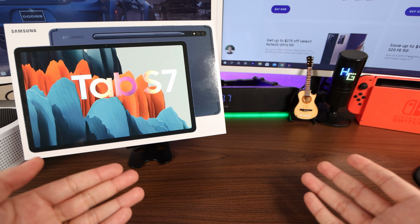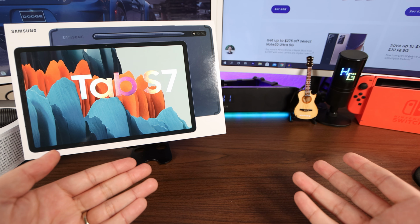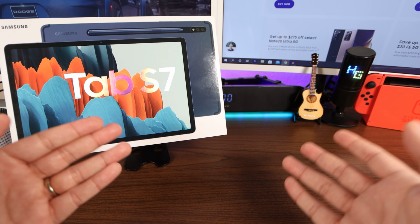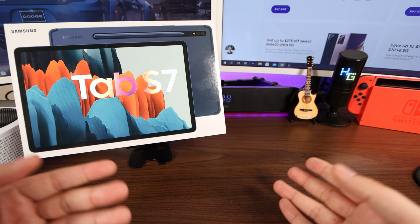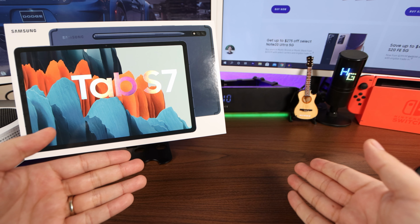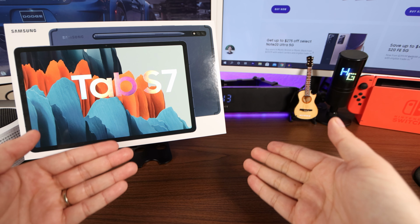So what do you guys think? This is the one phone that actually got me to switch back to Samsung. You know, I love my OnePlus phones, and I'm really digging the Google Pixel 5. But like I said, this is the one phone that got me to switch back to Samsung. And I believe that this is the best time to check out the Galaxy Z Fold 2.